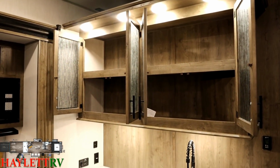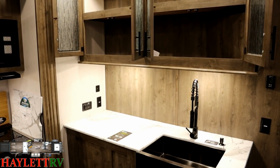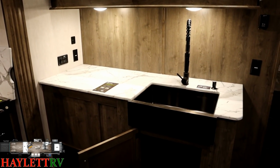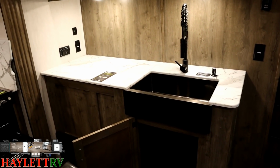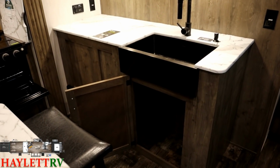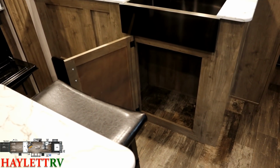And notice here in the kitchen, they are not shy about lighting. You can see what you're preparing, which is nice. All sealed edge counters, plenty of easy reach outlets, high-rise sprayer faucet with that gorgeous black stainless sink. I love that thing. Nice place for a wastebasket down here as well.